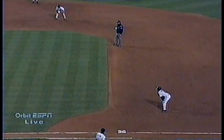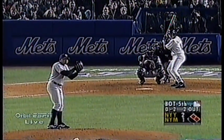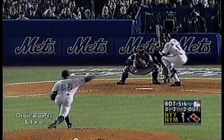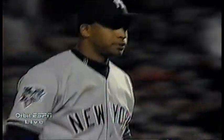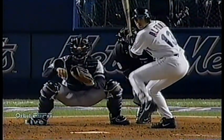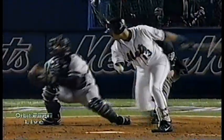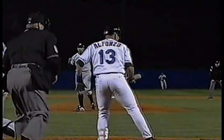Bordick and Perez with their leads at second and first. Second 2-strike delivery to Alfonzo, and he struck him out. 9 strikeouts. 2 of them have come against Alfonzo. Mets will leave 2 on, and they've been held scoreless in 23 of the 26 innings in this series. And El Duque, with magnificent pitching, protects the 1-run Yankee lead.